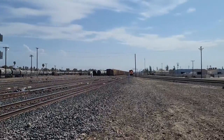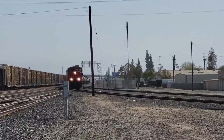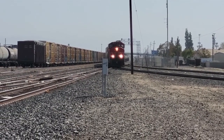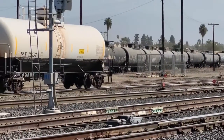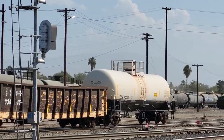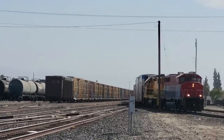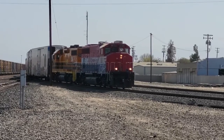Here comes that BNSF. And there goes the Formosa back into the yard. Oh, nope. That is not BNSF. That is one of the SJVRs.